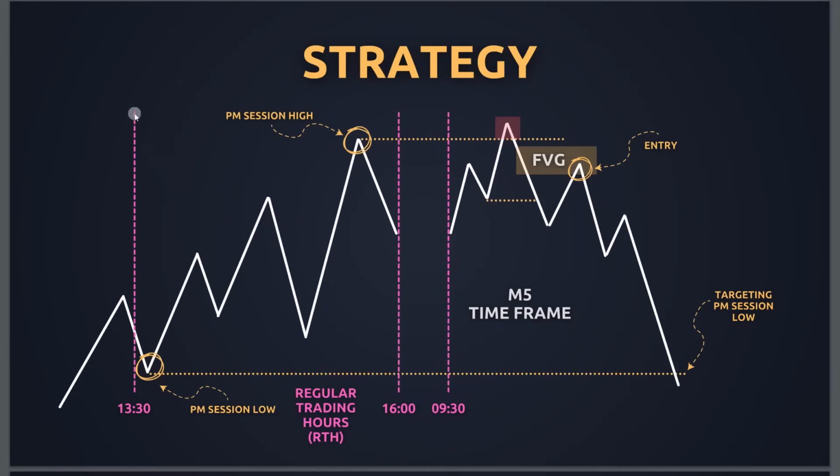So what is the PM session? It is from 13:30, which is 1:30 p.m. Eastern time, all the way to 16:00, or 4 p.m. Eastern time. This is the PM session. We're going to be using the regular trading hours chart on TradingView, and we'll have a gap here until 9:30, where the market opens. So in this PM session range, we're going to mark the lowest low, which is right here, and this is the highest high in this range.